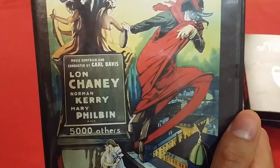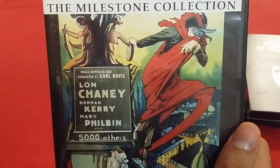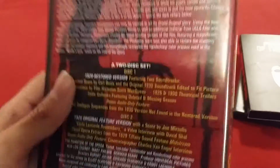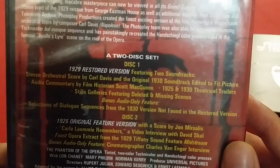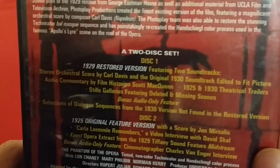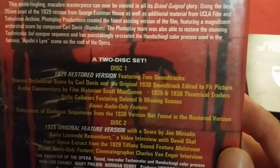He is the greatest Phantom ever. And it's his performance that just makes this film an icon. So you can see here, this is what we have. The 1929 restored version featuring 2 soundtracks, a stereo orchestral score by Carl Davis, and then there's the original 1930 sound edited to fit the picture.